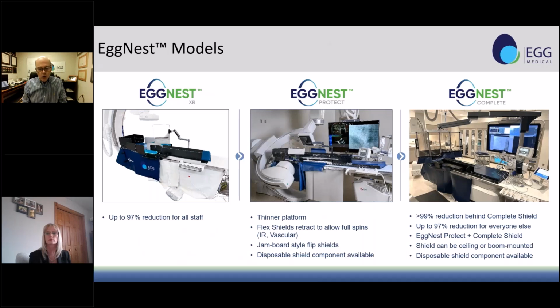All right, so that was our first radiation suppression system, and we've moved on since. We learned a lot, and we've learned a lot about what people want, and how to really integrate with all procedures. It's not just cardiac, but interventional radiology. I think we just did a kyphoplasty yesterday.